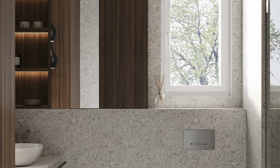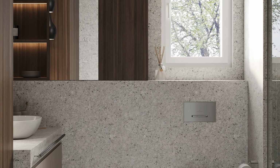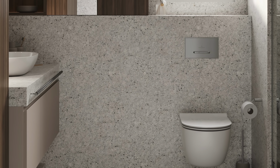Terrazzo and quartzite are designer favorites and I absolutely love them. If you're considering terrazzo, look for something that has a heritage reference, something that's subtle and subdued as you would have seen in terrazzo in the 1920s. I absolutely love terrazzo and the fact that it's back. It's great for tiles, for flooring, for countertops, you name it, terrazzo is beautiful.